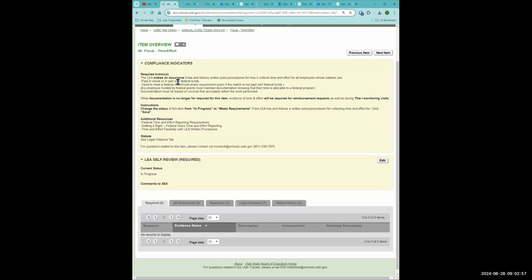Again, that's for time and effort for employees whose salaries are paid in whole or part with federal funds, or who are paid out of grants, or a grant that has a match cost share requirement, even if the match is not paid with federal funds.